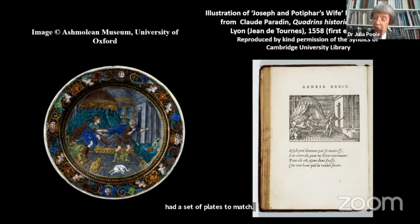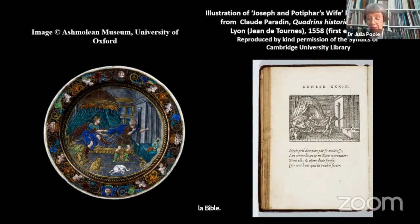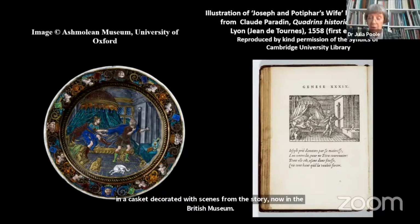After its publication, the Joseph story was depicted on a wide range of objects in Limoges painted enamels by several different workshops. Jean de Court's first documented use of the book was in 1555 on a casket decorated with scenes from the story, which is now in the British Museum. And the figures on this are actually very close to those on the Joseph plates. 9 of the scenes on the Joseph plates follow the woodcuts in Quadrins historiques de la Bible.